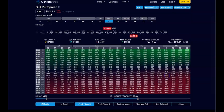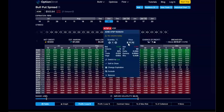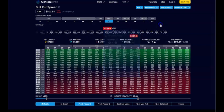Again, Adobe, $503, October 20th expiration, and this requires selling a $590 put for $88 and buying a $475 put for $1770. The difference in this price is going to be $70, and that gives you a credit of $7,000. But you have to put up $11,000 margin with a max loss of $4,000. That's a good risk-reward, but I don't want to tie up that much money until October.